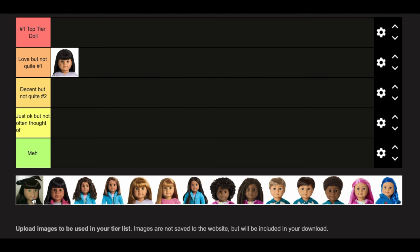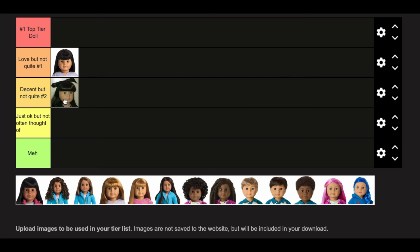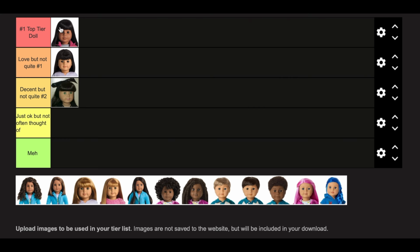Okay, so now for my number 10. I decided to put her with decent but not quite number 2, just because I don't use her that much, but I do love having her in my collection. So I just thought that was the perfect space for her. Number 11, do we even have to go over that?